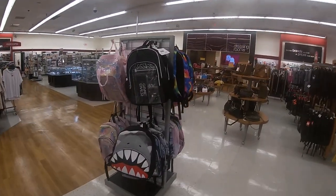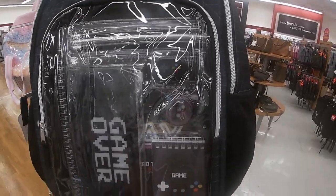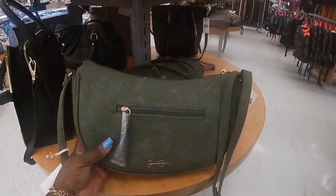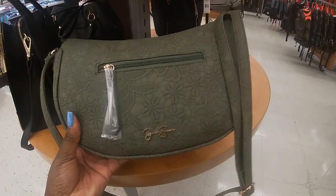So we are in TJ Maxx. Oh, look at this cute book bag. Game over with the game controller and stuff. But I'm going to, of course, take a look at the bags first. They have this pretty bag by Jessica Simpson.